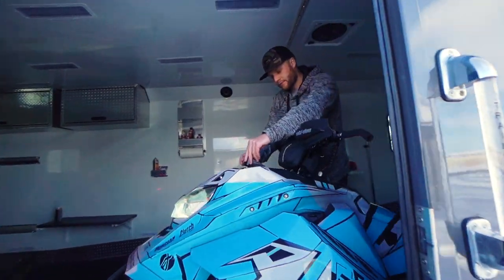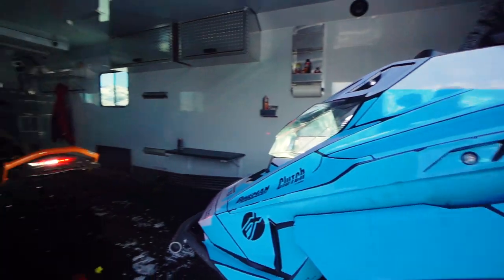We are here in southeastern Idaho, just outside our house. We are getting ready to head to one of our favorite zones just outside of Idaho Falls here. We're getting the truck loaded up. It's looking like it's gonna be an awesome day.